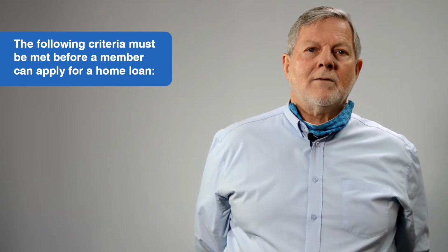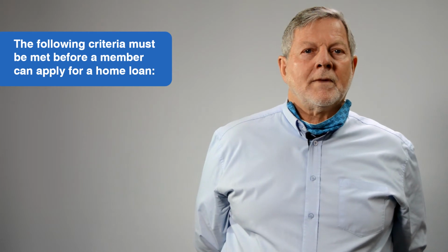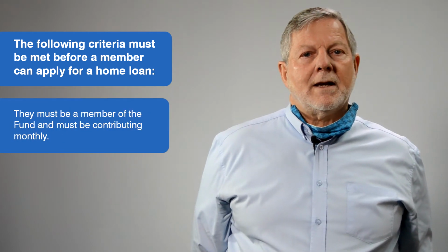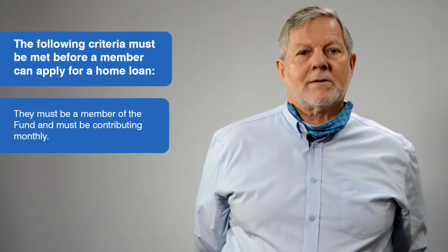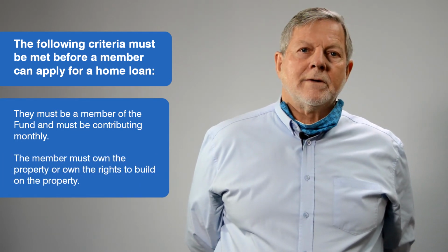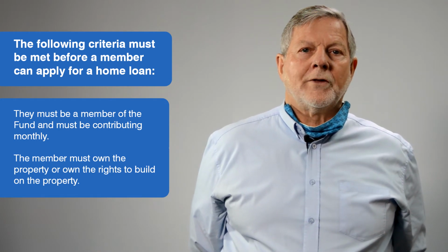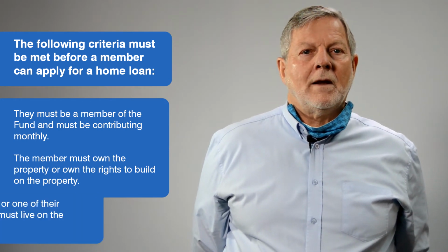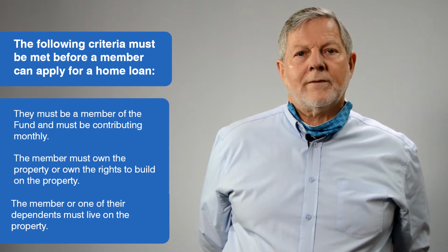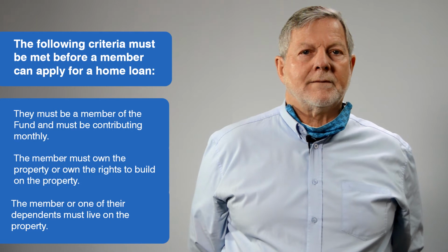The following criteria must be met before a member can apply for a home loan from the Diversified Umbrella Funds. They must be a member of the fund and must be contributing monthly. The member must own the property or own the rights to build on the property. And either the member or one of their dependents must live on the property.